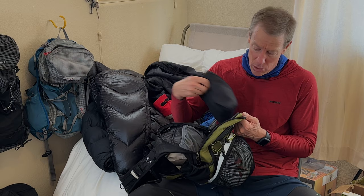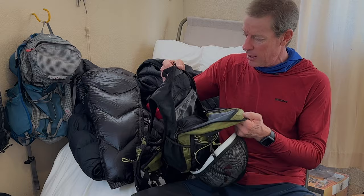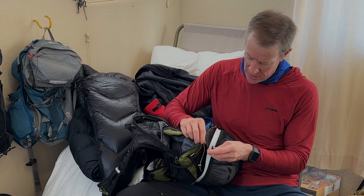It came with a bladder, again, for 30 bucks. Phenomenal. And then it also has some little storage pockets in here. We'll talk about that because I love storage pockets, and I'll tell you a few reasons I really like them. But first we'll get the helmet out of the way.